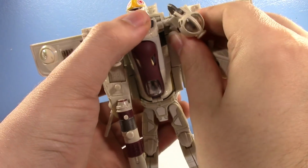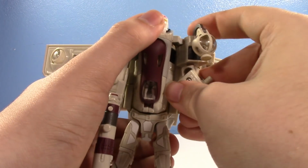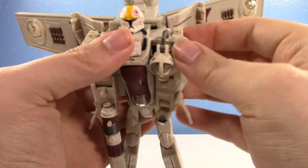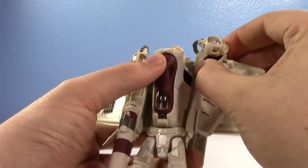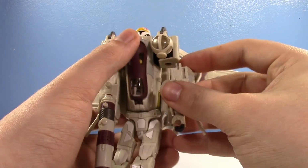Oh my gosh. So the arms, they fall apart, per usual. I don't even know if they move forward, man. I can't say I've messed with the robot mode too much on this guy. I don't think his arms move forward. No. Oh my gosh, that is actually awful. So yeah, no forward... Oh, jeez.